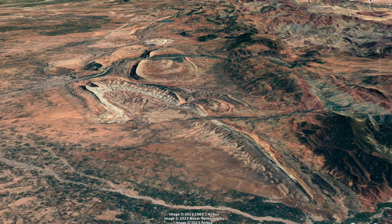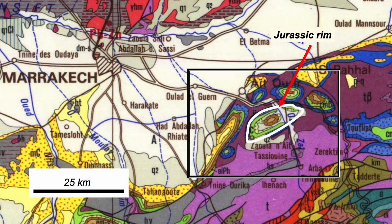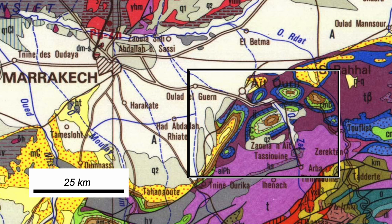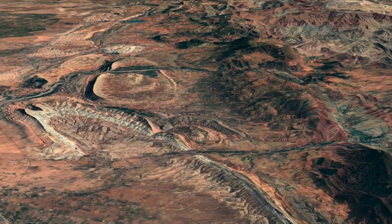On Google Earth, we can pick out dish-like shapes, the rims of synclines. And we can find these on the geological map. I've picked out prominent Jurassic limestones, almost like islands in a sea of older Triassic continental red beds.